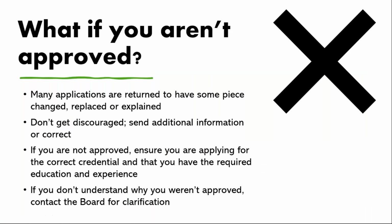What if you aren't approved? What if they send it back and they say, oh my goodness, you left this out, or this needs to go in a different area, or we really don't want to approve this training? Don't freak out. A large number of people get it sent back for something. If you get it approved the first time around, do a happy dance, because you're probably in about a 20% group there. Most people have to fix something. It's not a big deal.